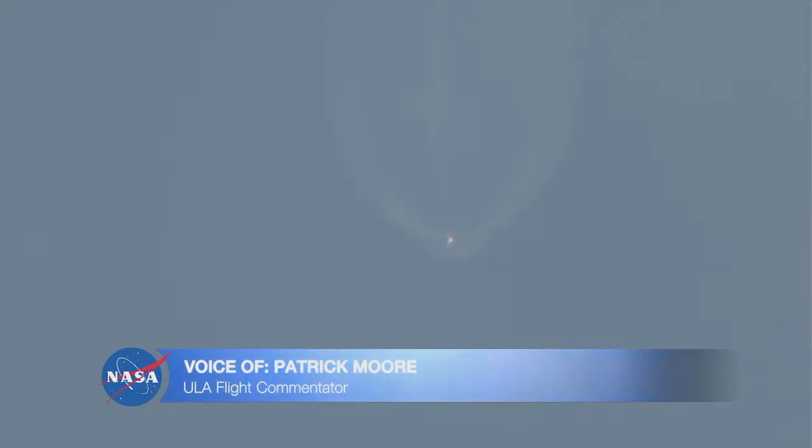And now passing 3 minutes into flight, approximately 1 minute remaining until booster engine cutoff. RD-180 continues to perform well. Vehicle trajectory continuing down the middle of the range track. ULA's Patrick Moore providing vehicle ascent data. 3 minutes, 20 seconds into flight. Now passing 3 minutes, 30 seconds into flight.